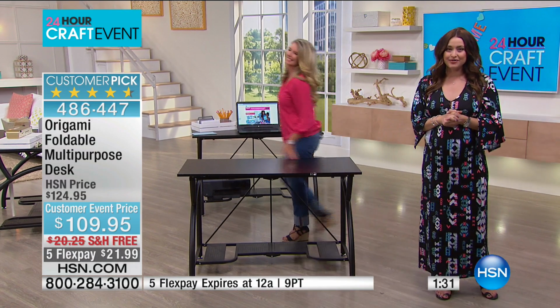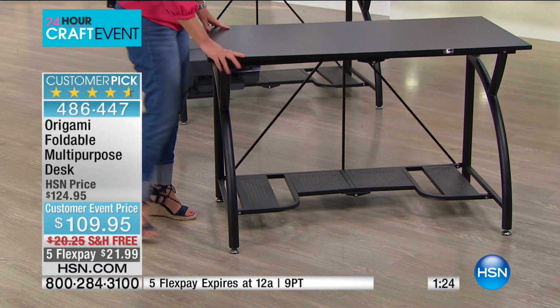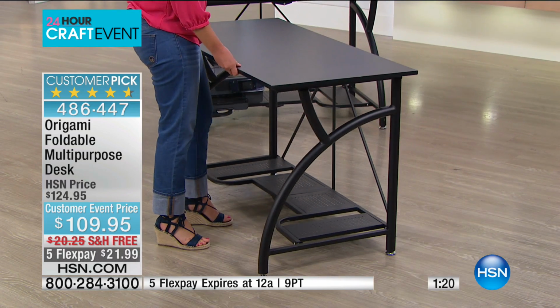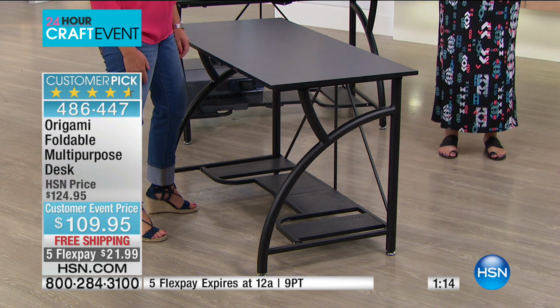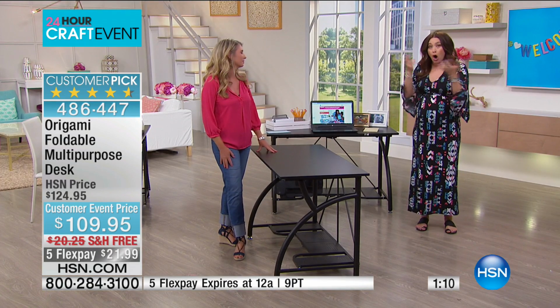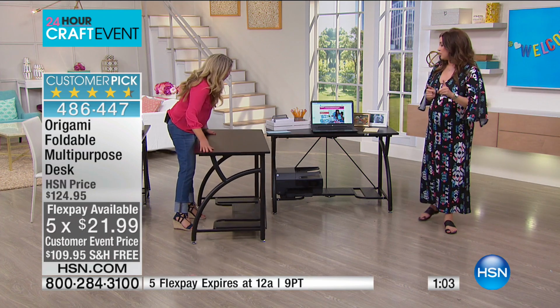Remember, this is marked down just for our big crafting event today. This is your opportunity to get this home for $21.99. We're doing a fifth flex as well if you are using your HSN card, so we hope you're shopping on that. If you don't have your HSN card, you can go to hsn.com to apply. And when you're on hsn.com, when I say that origami is a customer pick, that is an understatement. So check out the amazing reviews on this.